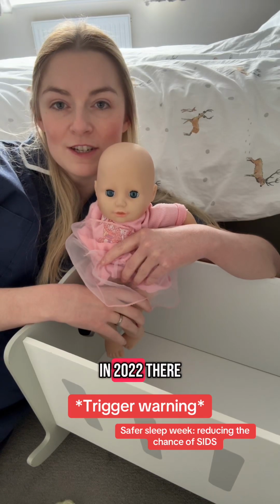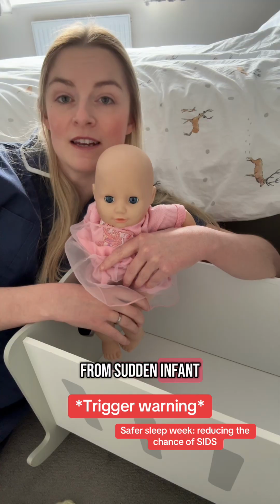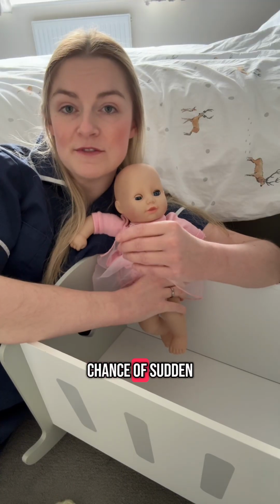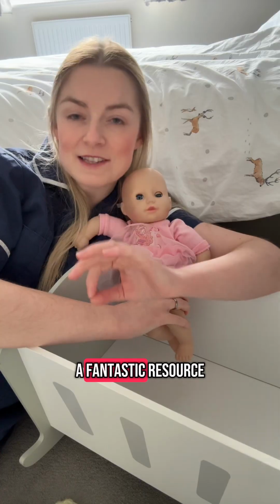In 2022, there were 171 babies who sadly died here in the UK from sudden infant death syndrome. This was previously known as cot death. This video is worth a watch and a save to know how to reduce the chance of sudden infant death syndrome happening. So firstly, the Lullaby Trust are a fantastic resource.